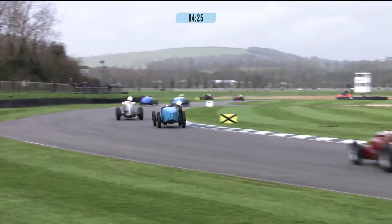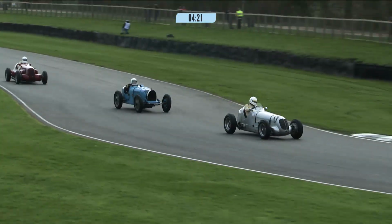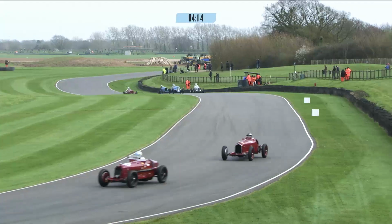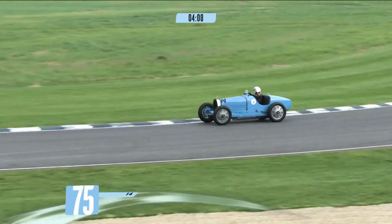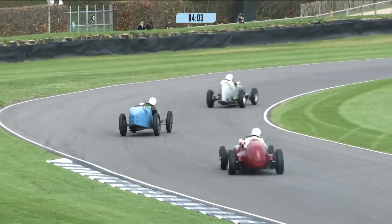Such close racing from very disparate cars, but they're coming up against a gaggle of relatively slow cars. Yeah, they've got the Delahaye of Ross Keeling and the other Delahaye 135S of Vincent Turner. Haven't delayed them too much. They've luckily just basically had to go around the outside, and the speed differential is such that they weren't going to be interrupted, so no real losses and gains there. But the clock's ticking down, 4 minutes remaining.